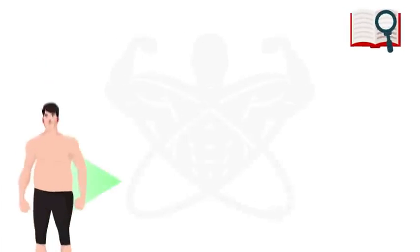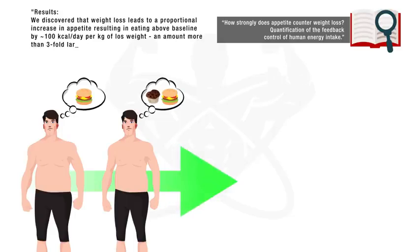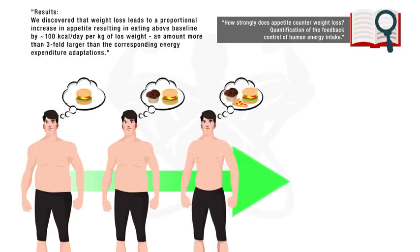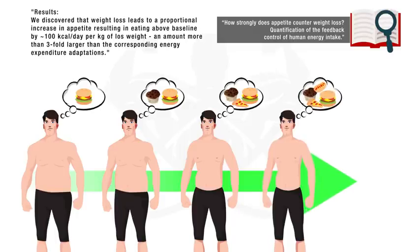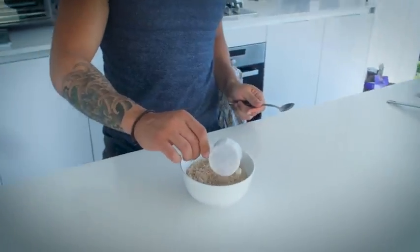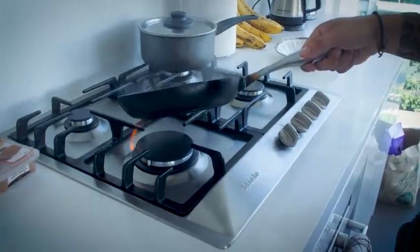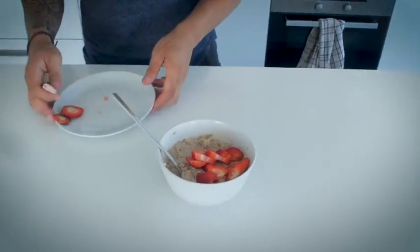In fact, in a 2009 paper, the researchers found that as subjects lost fat, they also began to experience an increase in hunger that led them to subconsciously consume more calories and cause their fat loss progress to come to a halt. So to help you avoid this, in this video we'll go through 3 key tips along with various fat loss meal examples that you can use and incorporate right away.